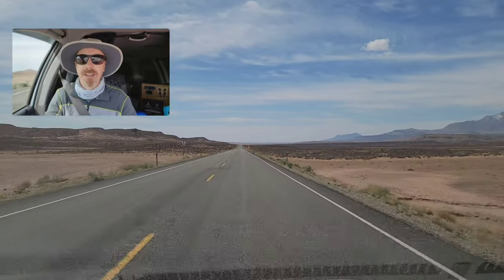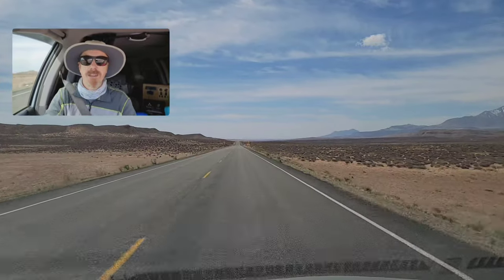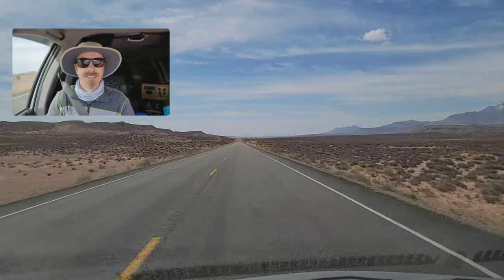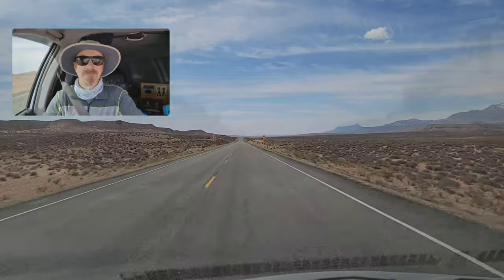Highway 95 headed south or southeast towards the Bears Ears National Monument. This is uncharted territory, guys. The journey continues.